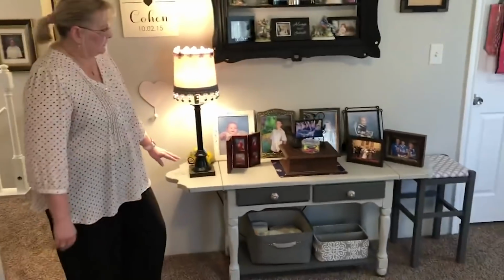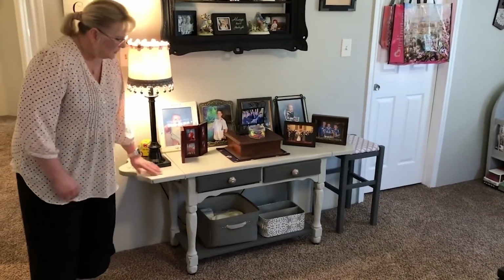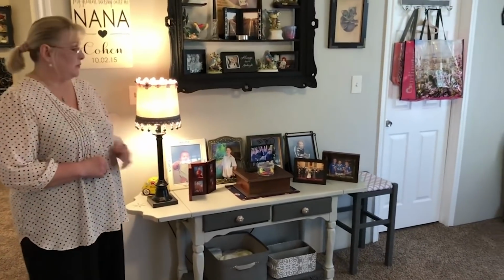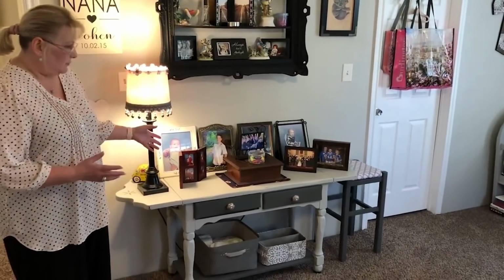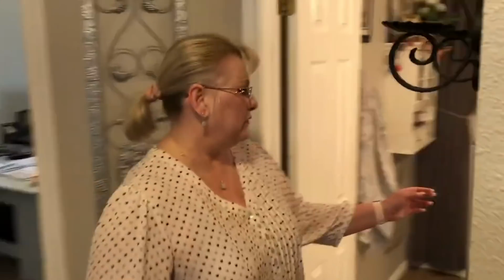And here's the last piece to that furniture. It is a table. These side tables go down so you can make it smaller. We used it as a changing table, and again what I did is just updated it, chalk paint, and it looks great now.